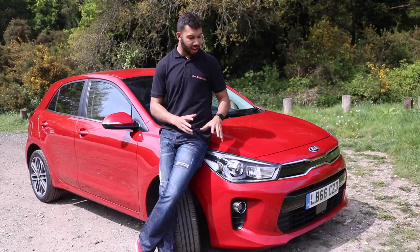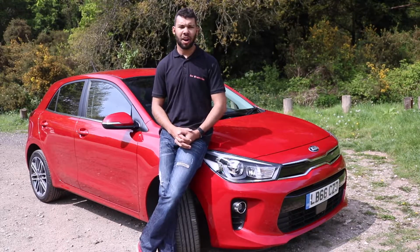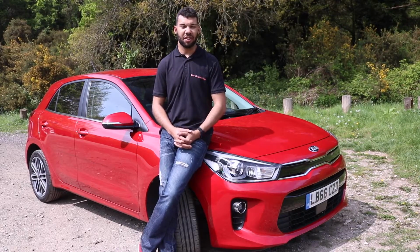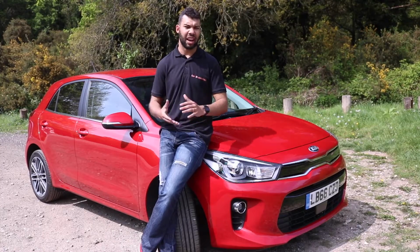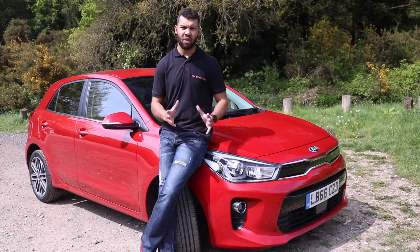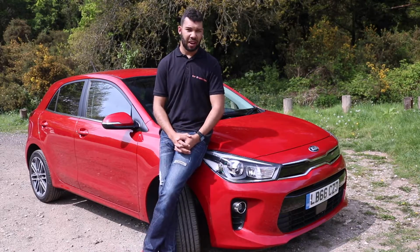So there we have it, the Kia Rio. It's stylish, it's got a big boot, it's got plenty of equipment, but despite this I still don't think the Ford Fiesta has got anything to really worry about. The Kia hasn't quite got what it takes in the corners, and the ride is quite unsettled. So with that in mind, like I say, I think the Fiesta is safe for now.